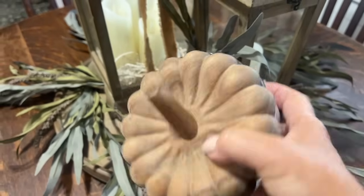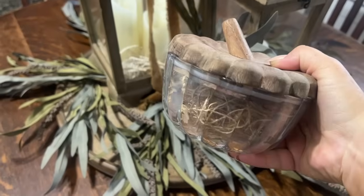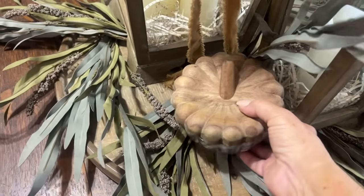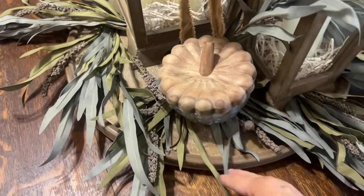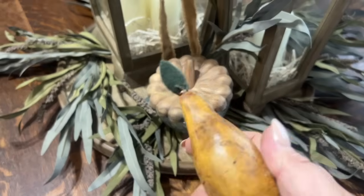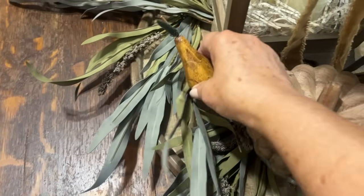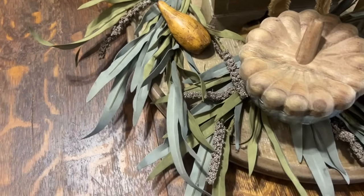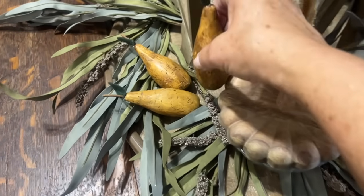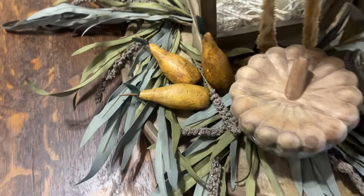So I love this. Now I just want to add in this piece I got from Marshalls. It was the only other new thing that I bought that I'm going to use, and it was $14.99. It's such a cute container, and I know I said I wasn't bringing in pumpkins, but containers do not count, in my opinion. So I'm going to just use those. Now these are some primitive looking pears I got at an estate sale last year, and I'm just going to place those around on this tray as well.